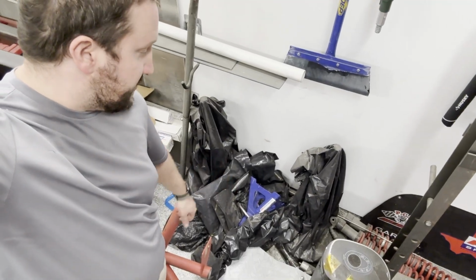Underneath all of this plastic are a whole bunch of brand new parts for the front, where I can replace the spindle, the knuckles, and all of the bearings in the front, and also use my old ones that are currently on the truck as spares.